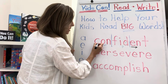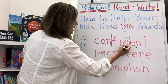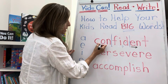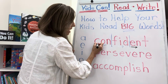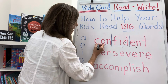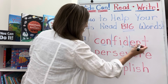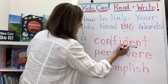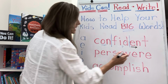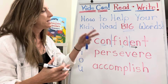All right, so we're going to go ka-on, con, fa-id, fid, ent, ent. Now we're going to put this and this together. Con, fid, confid, ent, confid, ent.